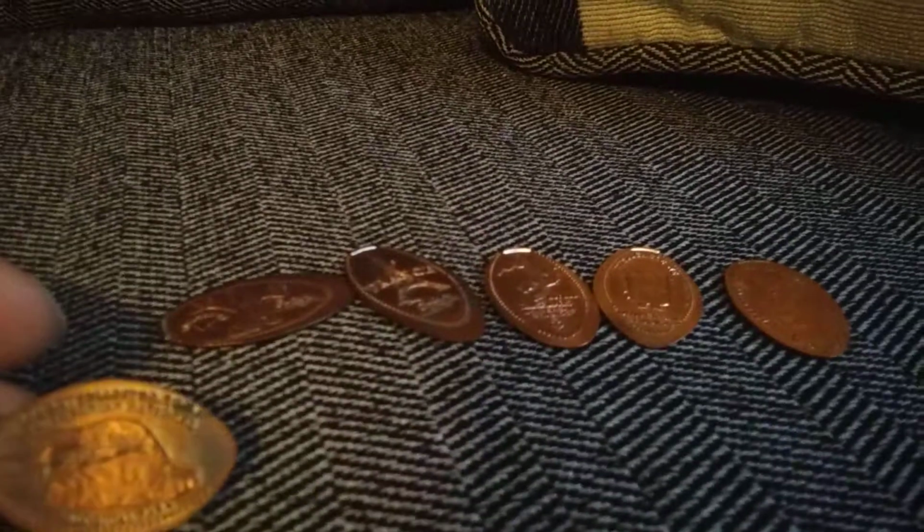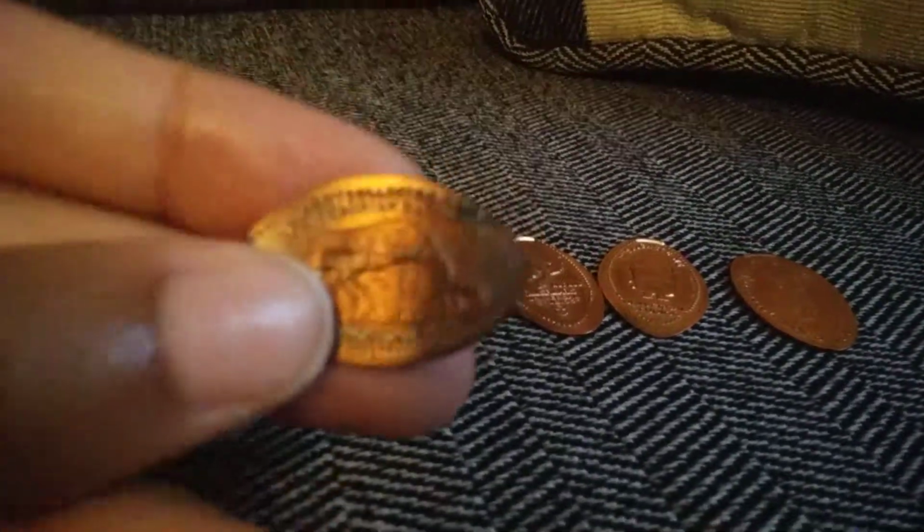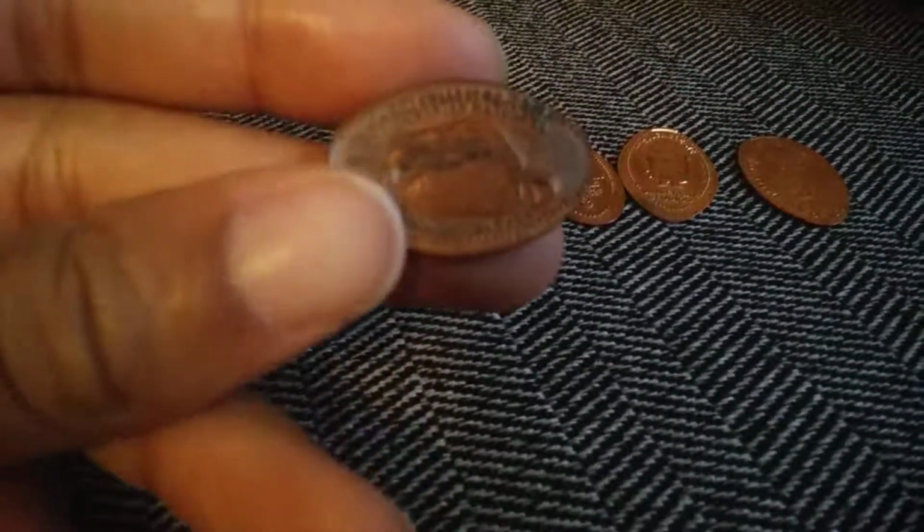I do have the aquarium one, but I just lost that one. It's been hiding somewhere. I'm sorry, the camera quality. Okay, there we go.